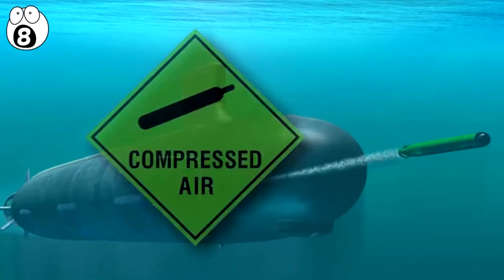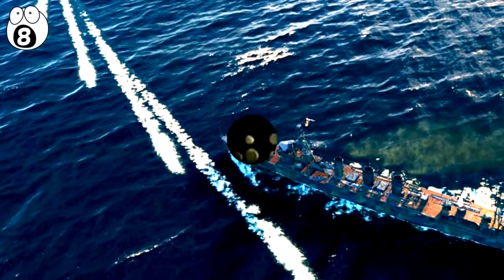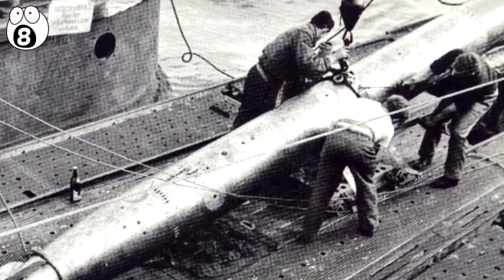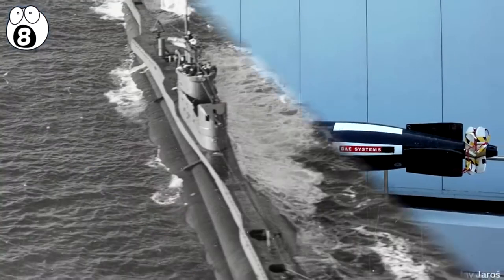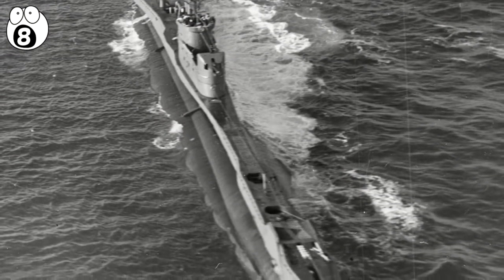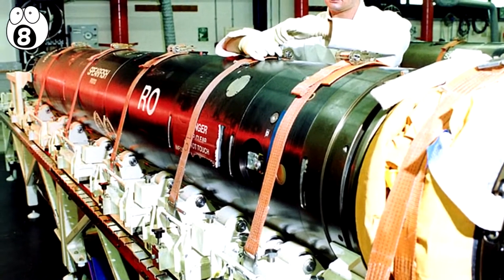Number 8. Electric Torpedoes. Early torpedoes used compressed air to drive them through the water, but the line of air bubbles they produced easily revealed their presence to vessels on the surface, making them easy to avoid. During World War II, Germany developed battery-operated torpedoes that used an electric motor for propulsion. The last electric torpedoes, the Mark 24 Tigerfish, carried on board Royal Navy submarines used maintenance-free silver oxide batteries instead of the earlier lead-acid batteries.